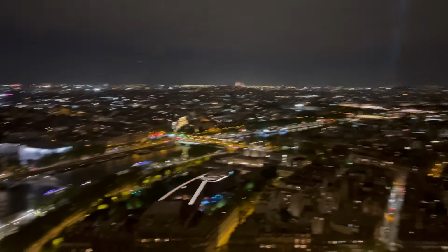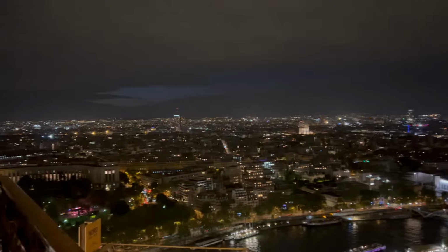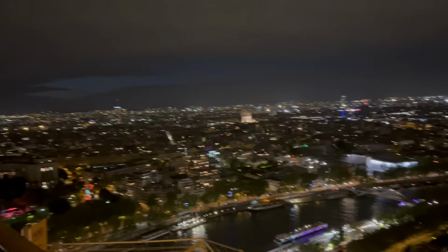The view is so beautiful and amazing. The city of Paris is covered in thousands of twinkling lights. Every hour, the Eiffel Tower lights up with thousands of flashing lights. It is such a cool experience. It lasts for a few minutes every hour. It's so pretty.